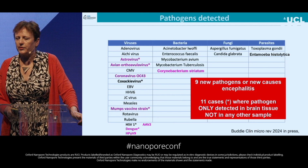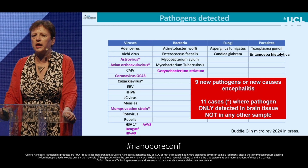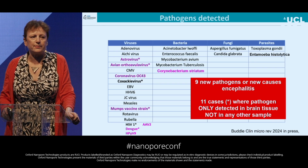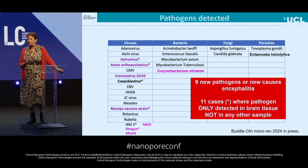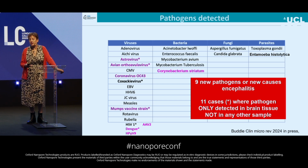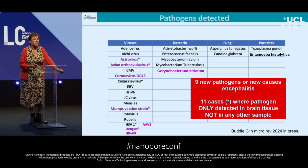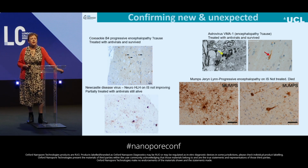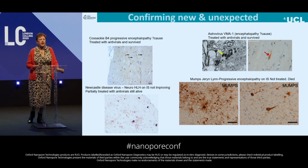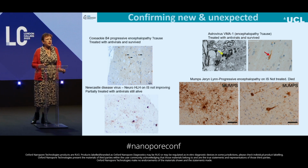This is just to show you some of the organisms that we have discovered. In pink are those that were found to be causing either an encephalitis or a hepatitis and had never previously been described to do this. We have identified 9 new pathogens, and in 11 cases, or actually it's now 12, we have found the pathogen only in tissue, only in a brain biopsy, and not in any other sample. We confirm any new pathogen that we get by doing extensive studies. We do PCR, we do immunohistochemistry, we sequence the genome from the sample.